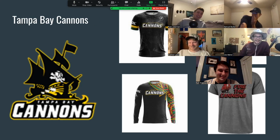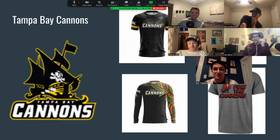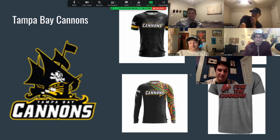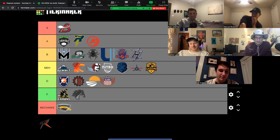All right. I like the Buccaneers. They have no merch at all. The jerseys are great, but they do not sell merch. Yeah, this is so cool. That jersey is amazing, but this isn't a jersey tier list, so we have to kind of not think about that. It's a clip art. It's a busy clip art, and it's a bad logo. I'm just not into it. Is it F or is it D? F. I think it's just the F. Ugly horse.